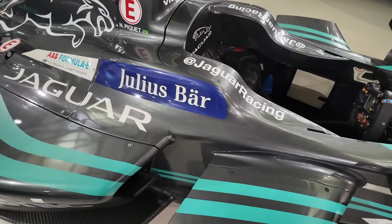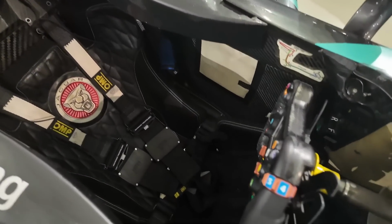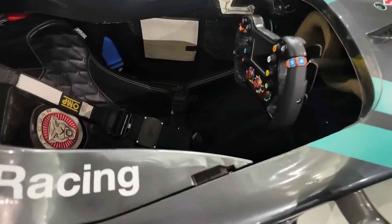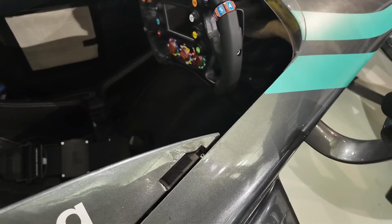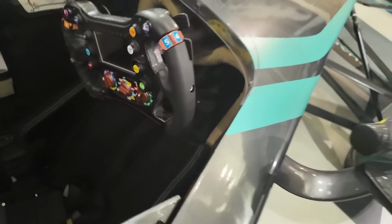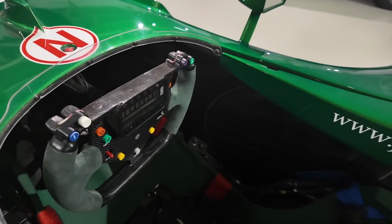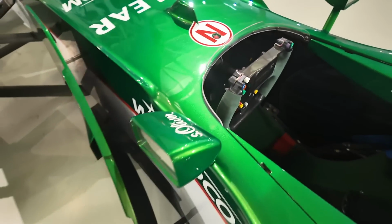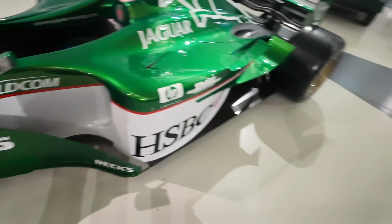I don't know where the exhaust comes out on this one. You can't appreciate how tight it is. I don't think I'd fit in there. As a matter of fact, I know I would not fit in there. I'm too big. Oh, look at that. I think that's your shifter right there on the side. Button shifters on this one. This one's got to be newer. That is pretty slick. Now your tires are getting a little bigger in the front.